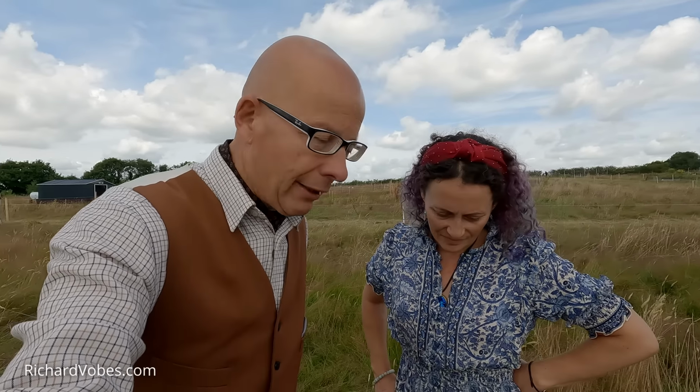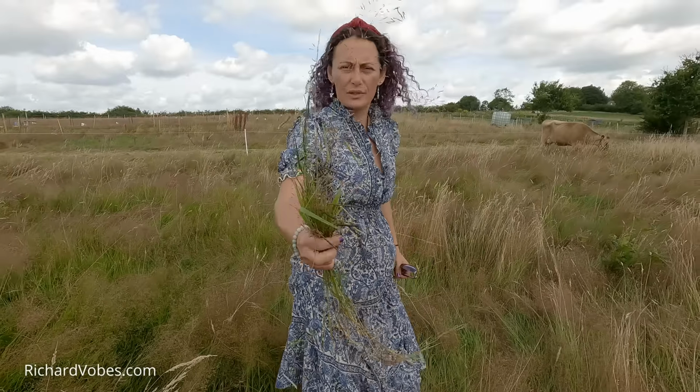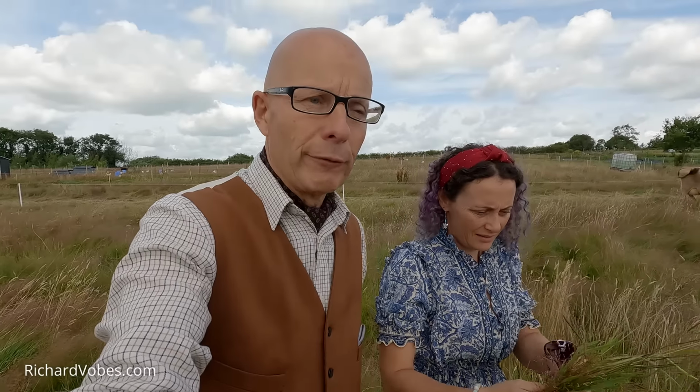And this grass down here, look at it. It's been a good few days of rain, but it's looking much better than it did last time we were here. It was all yellow and dry and crispy. So they've got plenty of vibrant food here.